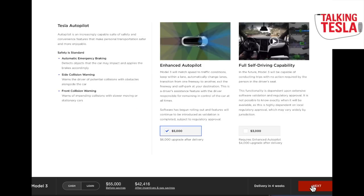So let's hit next. So now you get to do autopilot stuff. So autopilot, it says this is increasing in capability, and it's got lots of safety features. And the standard safety features, and this is good to know, is automatic emergency braking, side collision warning, front collision warning. So that's standard. They've got the cameras turned on to do that stuff. And then you've got enhanced autopilot. So it'll stay in the traffic, and it'll change lanes, and it'll transition from one freeway to another, exit the freeway and self-park at your destination.